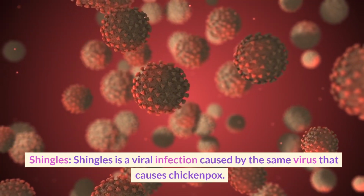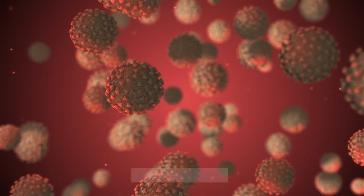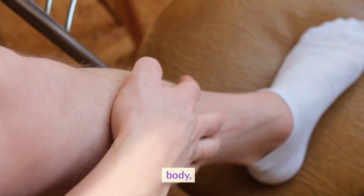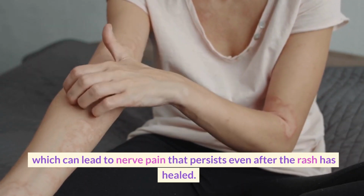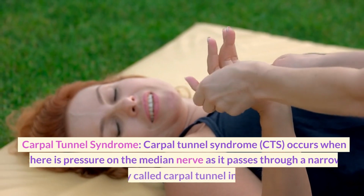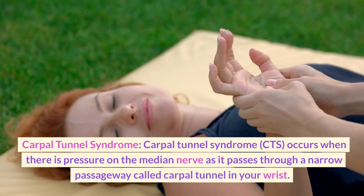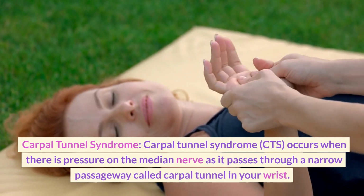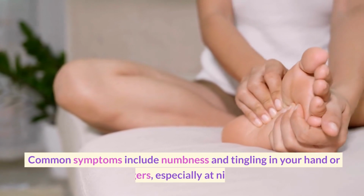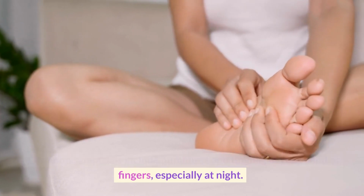Shingles. Shingles is a viral infection caused by the same virus that causes chickenpox. The symptoms include a painful rash with blisters on one side of the body, which can lead to nerve pain that persists even after the rash has healed. Carpal tunnel syndrome. Carpal tunnel syndrome, CTS, occurs when there is pressure on the median nerve as it passes through a narrow passageway called the carpal tunnel in your wrist. Common symptoms include numbness and tingling in your hand or fingers, especially at night.